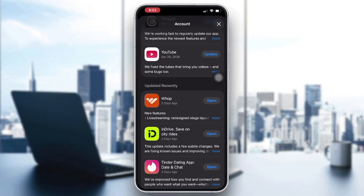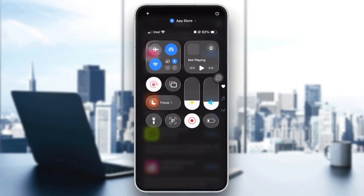Also guys, you will need to disable the low power mode from here. So if it's on, just go ahead and tap on it and turn it off.